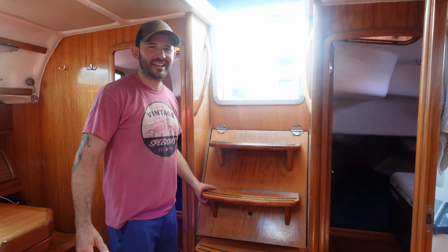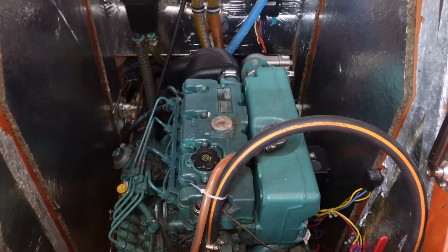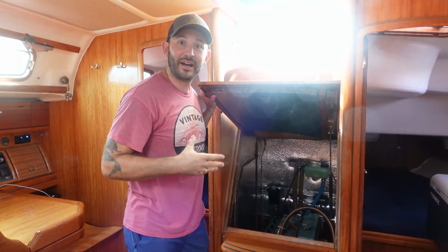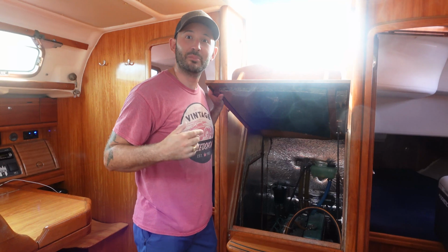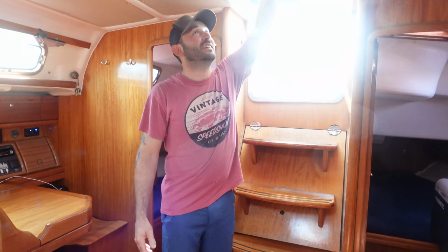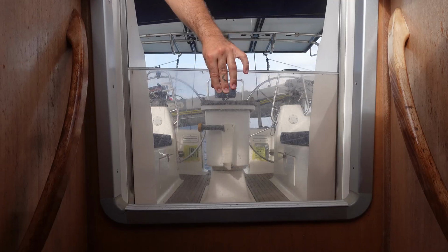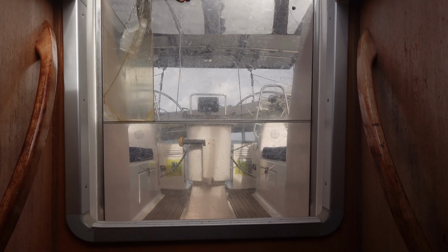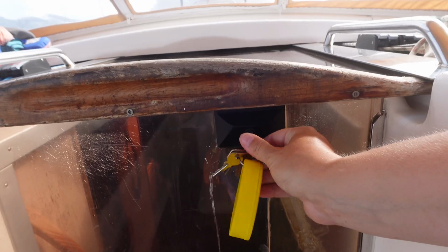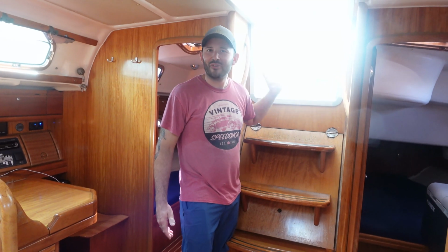Under the companionway, we have the inboard diesel motor for the boat, a 55 horsepower Volvo Penta that powers a sail drive unit with a folding propeller underneath the boat. Above the companionway, we have a sliding closing door, as well as two panels that go in here that we can lock from the inside or from the outside. We lock the companionway when we're either leaving the boat or overnight.